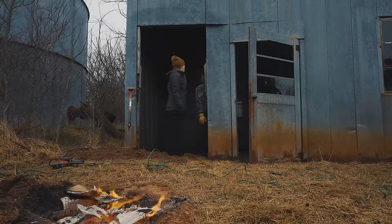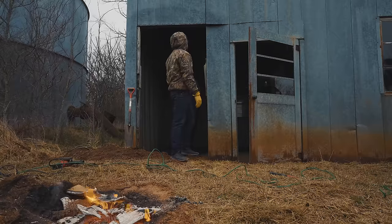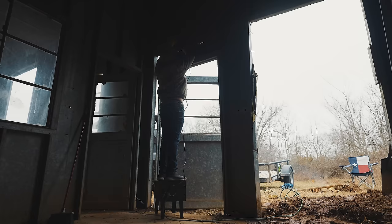Let me see if I can't just hit it again with the grinder, if I can even cut chunks off.